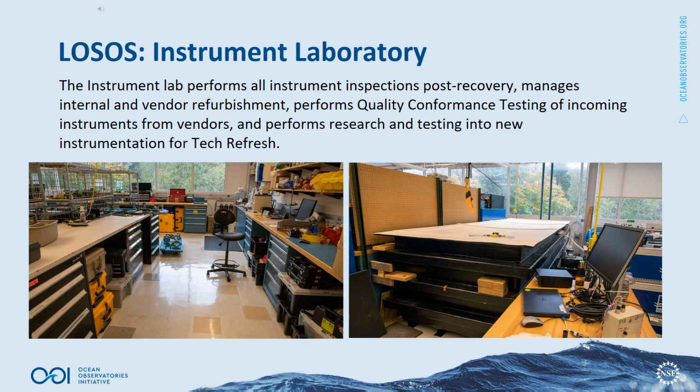The Instrument Lab manages all instrumentation for the CGSN program. Following mooring recovery and teardown, the Instrument Lab will inspect and prep instrumentation for vendor refurbishment. The instruments are then delivered to each vendor, where the vendor performs its own inspections, replacements of components, calibration, and quality testing. The instruments are then returned to CGSN, where the Instrument Lab performs a quality conformance test on all incoming instruments.